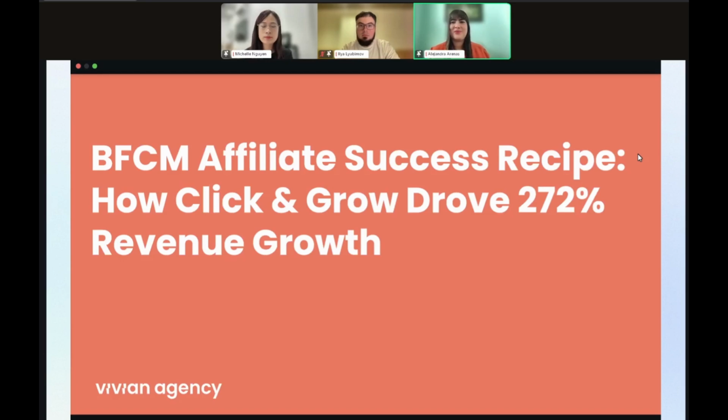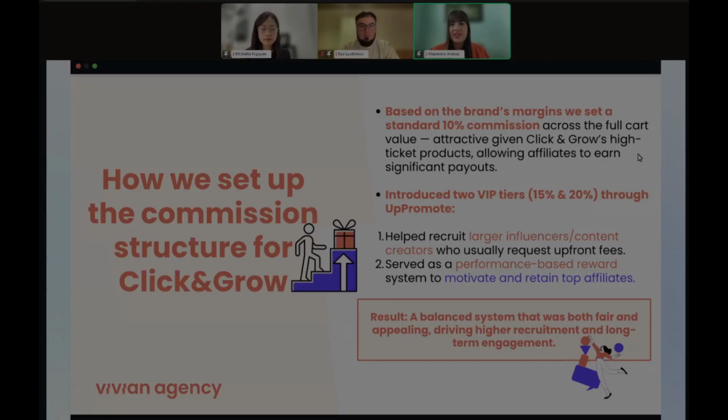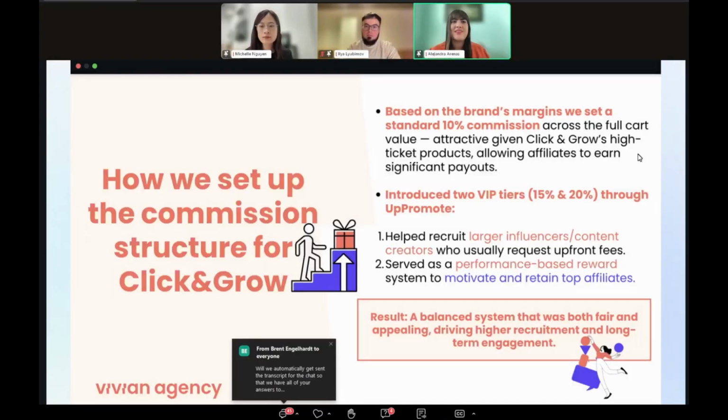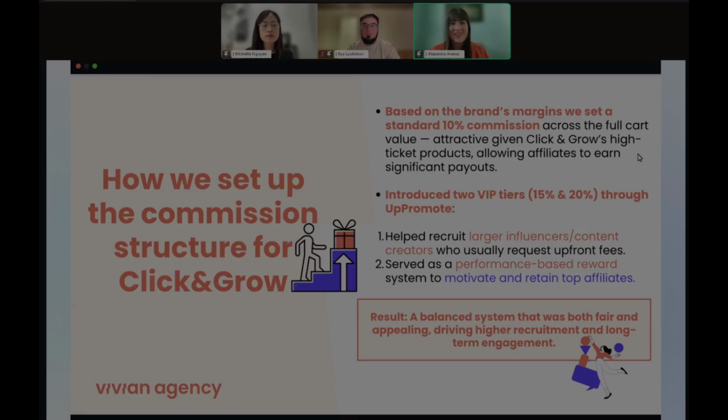Of course. So for Click and Grow and for any brand, honestly, the first step to setting up your commission structure is to understand your brand margins. You need to understand how much it costs you to produce the product, how much profit you're getting from it, just your brand margins in general. And once you know the profit part, then you can see how much of that profit you can actually put into marketing for the affiliates.